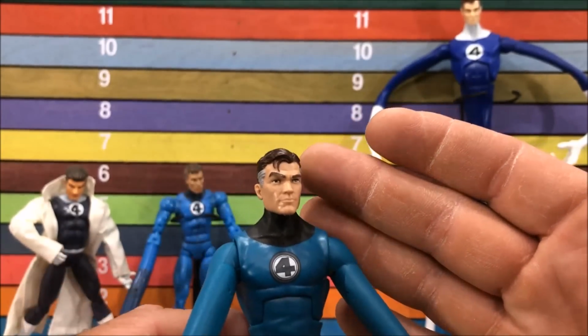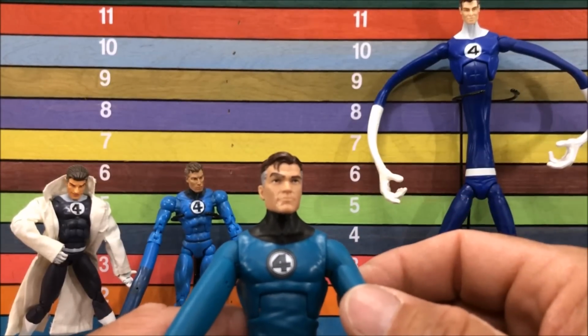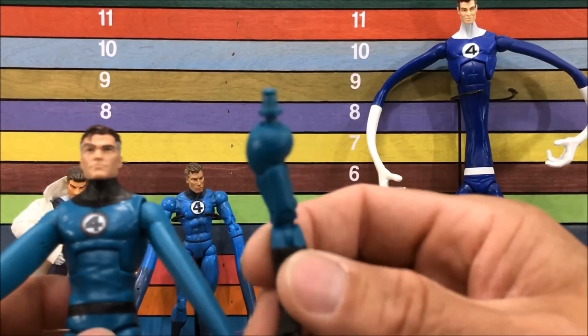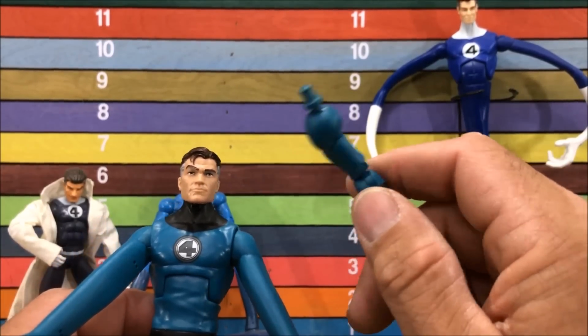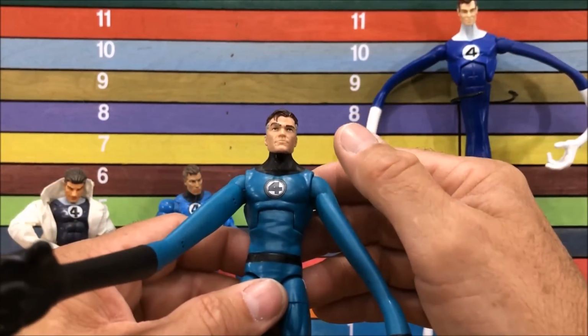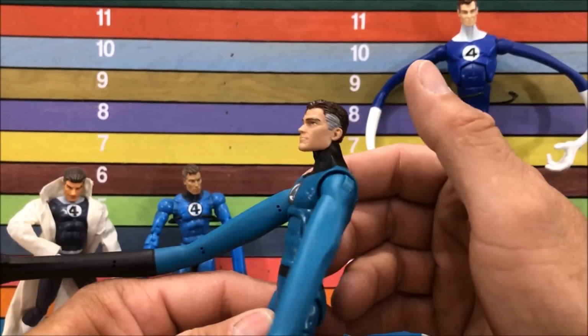Why couldn't they throw in a Johnny Storm head with this? I would have bought two. I'm sure you would have bought two because we already have the other arms. No, I don't. Is anybody using these? I know I'm not. If you would have put a Johnny Storm head in there, I would have bought two. That would have been really cool, but I don't know why you didn't do that, man. I think you guys could have actually doubled your sales if you would have done it.